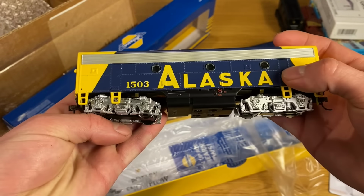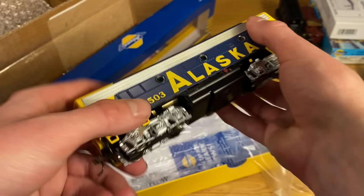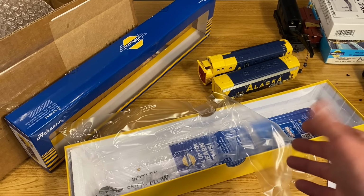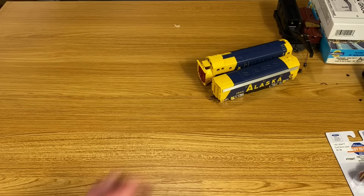And it's got a powered B unit as well. Look at that. All Athearn. What a beauty. Well, thank you so much, David. I really can't wait to test this thing out later. I think that that's going to be really cool. I don't have a whole lot from the Alaska Railroad either, so it's a very unique piece.